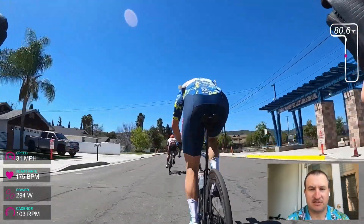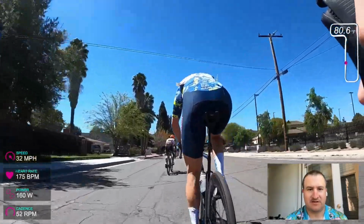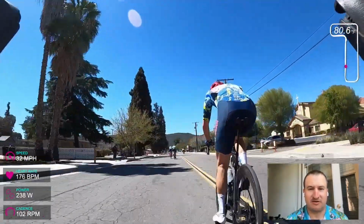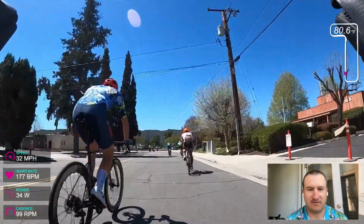Yeah, the front of the race started to fall apart here. And obviously you're going like 30 miles per hour, so you can't look behind you to see what's happening. So I just follow this guy, hope for the best.